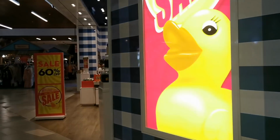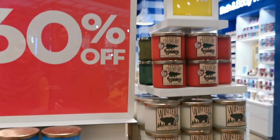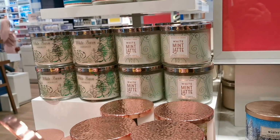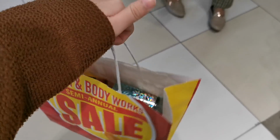Okay, next stop is Bath and Body Works to buy candles. Yes, that's why. Guys, look at this. Oh my gosh, yes. White mint latte. Sis. Done. We'll do a haul back home.